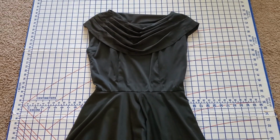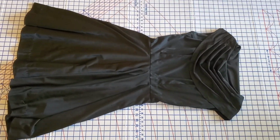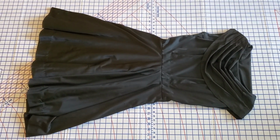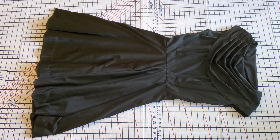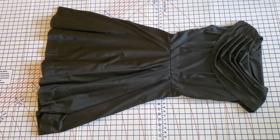Oh my gosh, I love this thing. It is kind of a shiny, lightweight, polyester-y feeling fabric. And this is just begging to be dressed up. It hasn't been worn out for a while. It's time for this dress to shine.